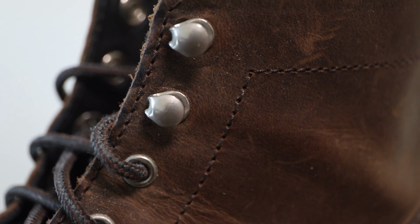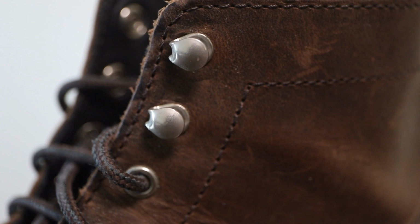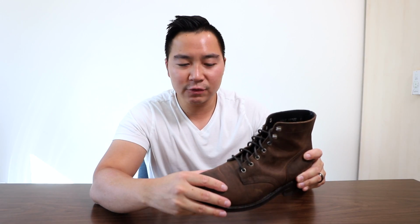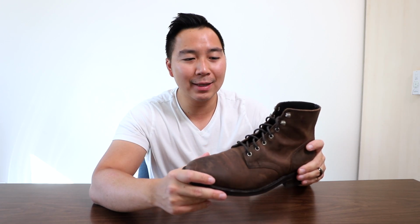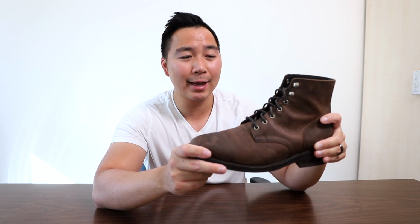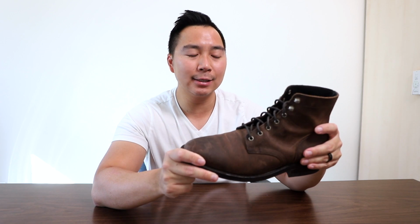The President also has speed hooks, which makes it a lot easier to lace on for convenience. Sometimes without the speed hooks, it just takes forever to put your boots on. So the speed hooks are really nice and convenient. That is a feature I really like. I personally think the President high top boot is a little harder to dress up. However, it is still doable.